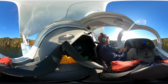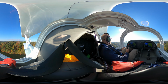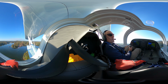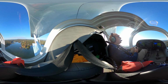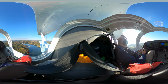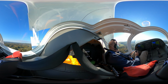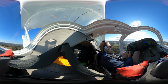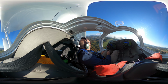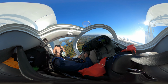All right, climbing up, getting above that tree line. Lean it over, get a little more speed, a little better climb performance. Nice little strip. With no other better water in sight, we are going to go back in that direction from when we just came, and then take a right and look for some more water.